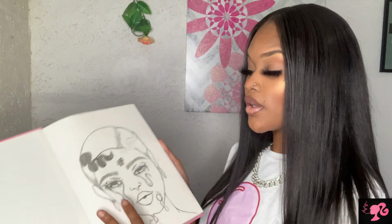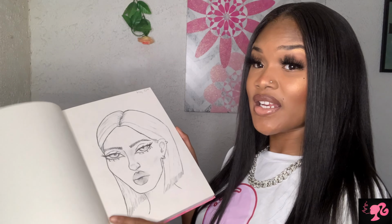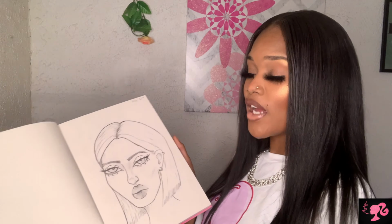So y'all, I will be showing y'all the picture that I drew. This is the picture. Now that I'm looking at it, she kind of looks like a Kardashian. She don't really look like the exact picture. And I feel like when I do draw pictures, I kind of end up going into my own idea, my own look, my own thing on the picture.